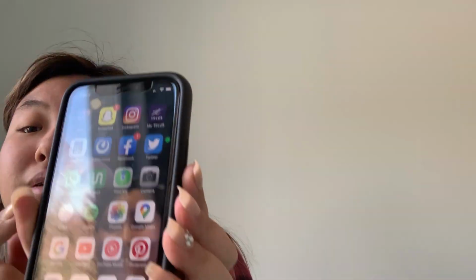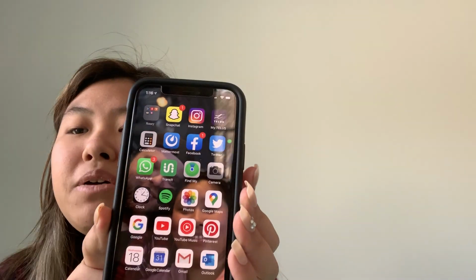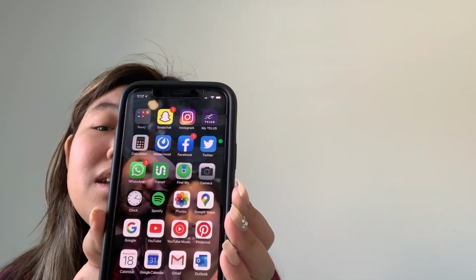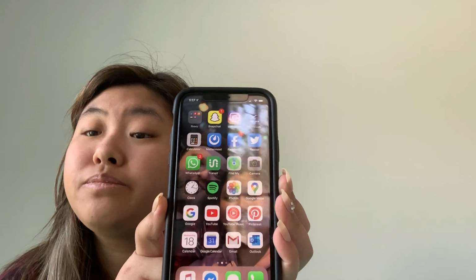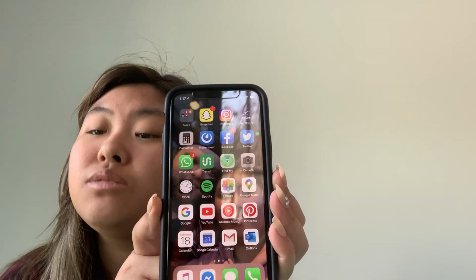Next, I have Find My. Find My is combined with Find My Friends or Find My iPhone. I'm not going to open that because that's just going to show my location and where all my friends are. I don't think I want to expose all my friends and where they are.